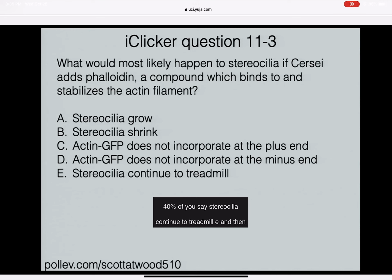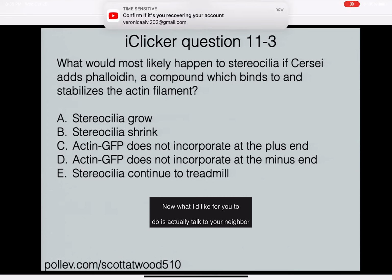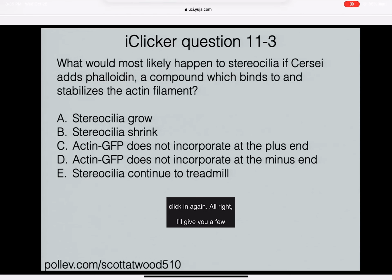Okay, what you'll see by your responses is a little over 40% of you say stereocilia continue to treadmill, E, and then about 30% of you say stereocilia grow. Now, what I'd like for you to do is actually talk to your neighbor, discuss this question, and then I want you to click in again.